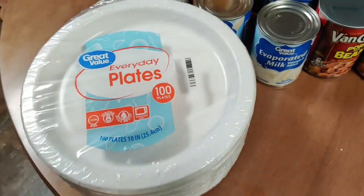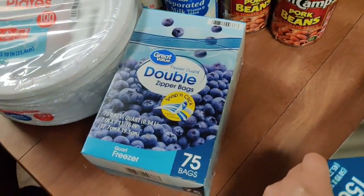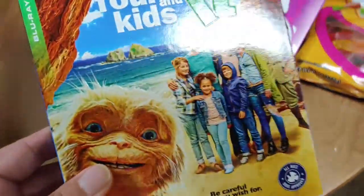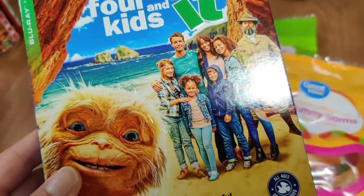We've been using paper plates a lot because I really don't feel like washing dishes, and we were also out of freezer bags and foil. This is the movie we got to watch with the kids tonight. It looked really cute and we thought they would enjoy it.